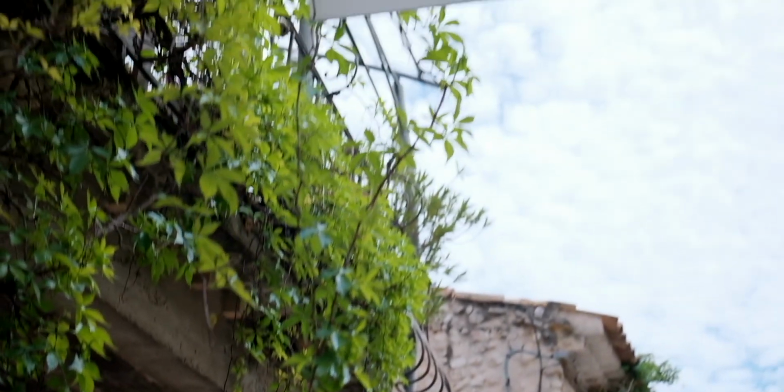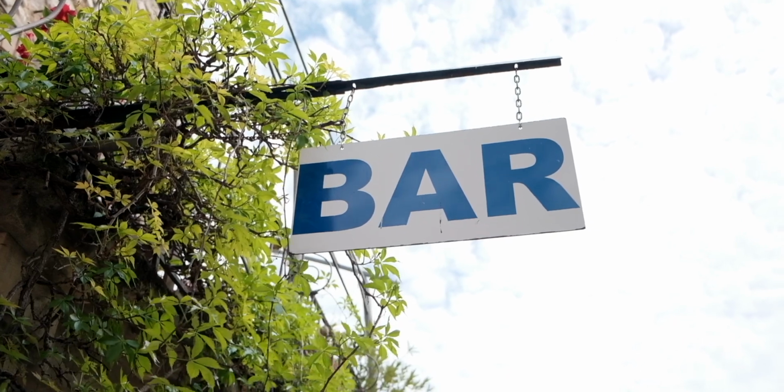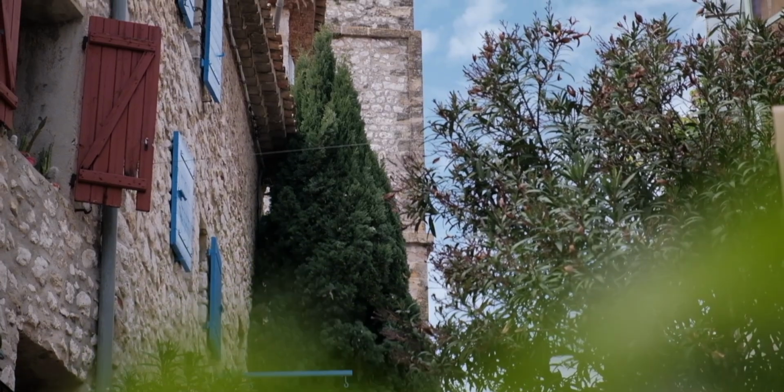It looks like someone made a bar out of their house, which is never open apparently because it is a weekday. It's no holiday and yet it's closed. I could totally picture all the people living in that street just coming here for a drink in the evening.